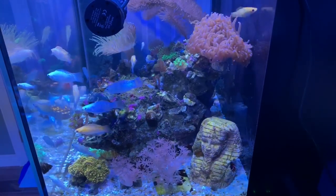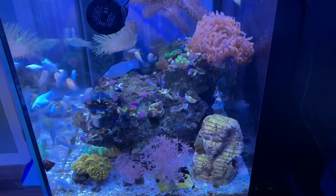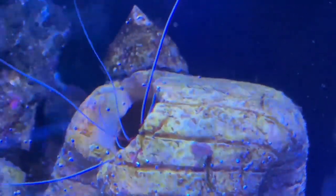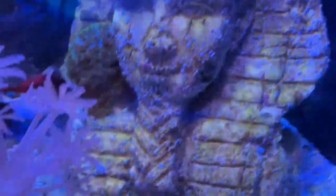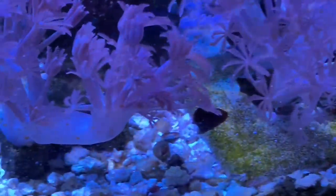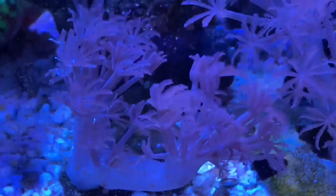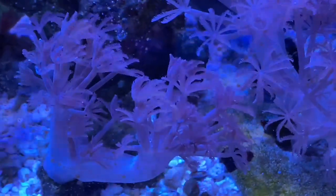And here's the right side boob. Here's where the fire shrimp lives, and this is usually about all I see of him, although sometimes he does peek out the back. The pulsing xenia are doing great. Everything was on one tile before, and then it started to jump onto rocks. It would actually grow on the glass if I let it, and I've scraped it off a couple of times.